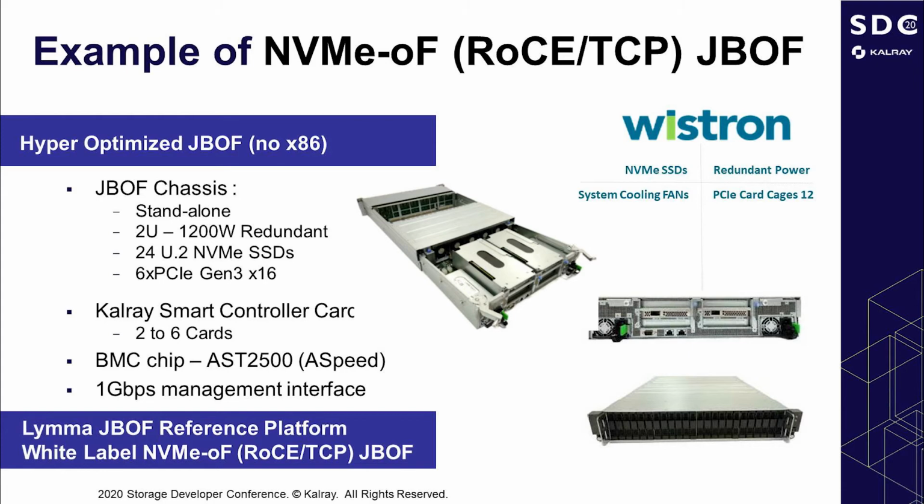You really can choose 2 cards, 4 cards, 6 cards, depending on the performance you want. Either you want more gigabytes per second, or you want more IOPS per second. And it's important to see that if you have 6 cards, you're going to get 20 plus million IOPS from the cards, you will not be card bound. You'll be SSD bound. So you will take full benefit of your SSD performance. And we want that, right?